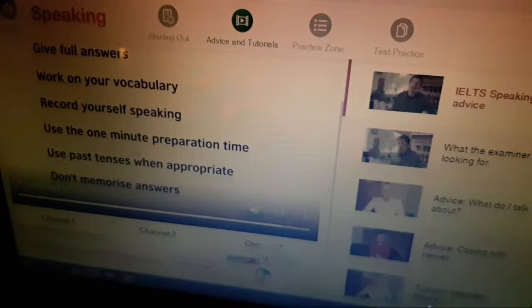Use the 1 minute preparation time. Okay. Use past tenses when appropriate. Well, yeah, it's very context specific, of course, when appropriate.